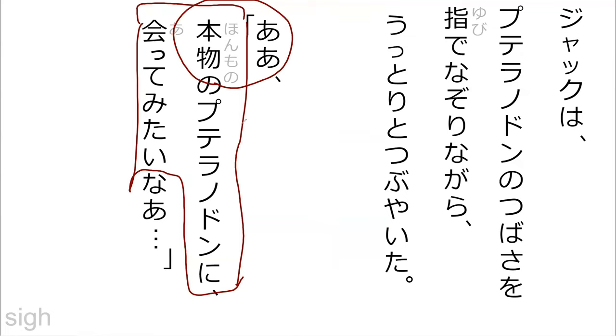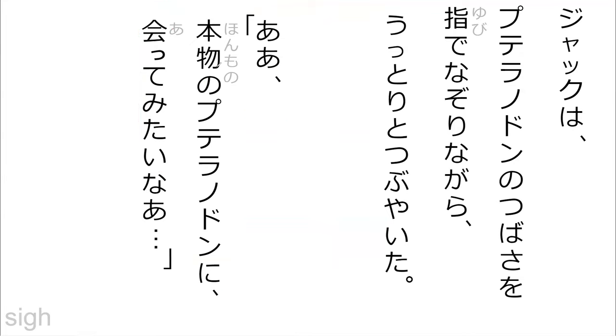So he doesn't just want to look at pictures. He doesn't want to meet a robot. Doesn't want to go to the museum and see the bones or something. He wants to see the actual, genuine article, the actual pteranodon. But yeah, in English, we would probably not use honmono. I want to meet an actual pteranodon. Like you could say it. Sounds a little weird.